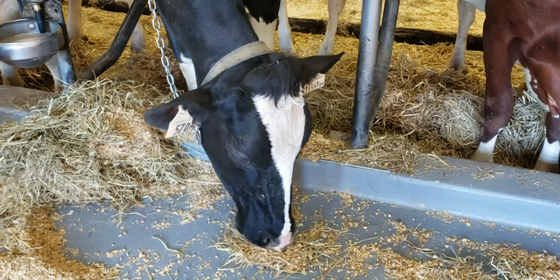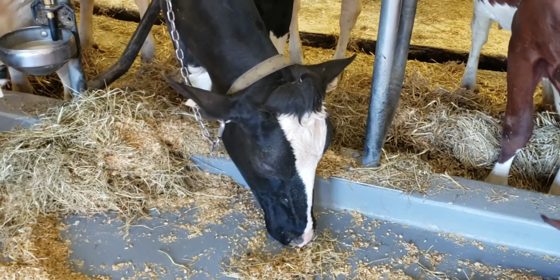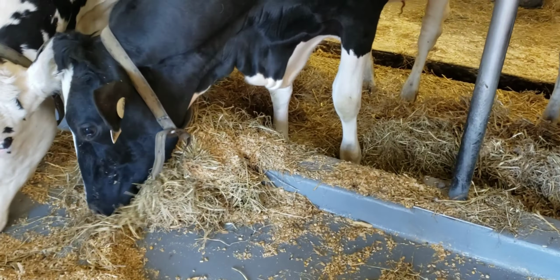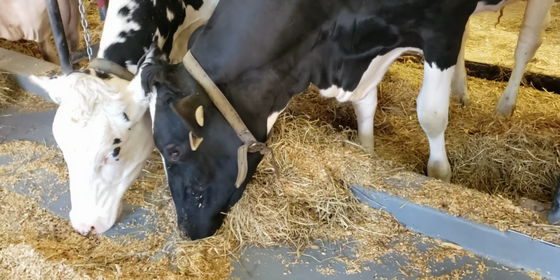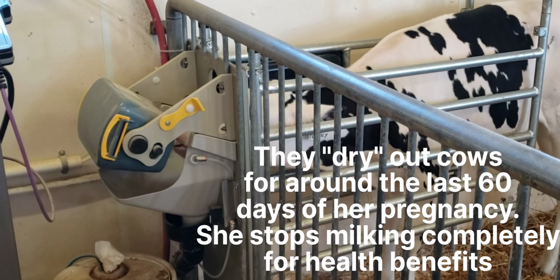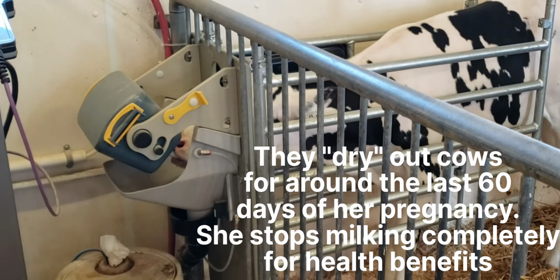Right. So the average lifespan for dairy cows in Ontario is 6 to 7 years, and here ours is closer to 8 years, and we have some cows that are 10, 12 years old. They're dry. They're in the next building.